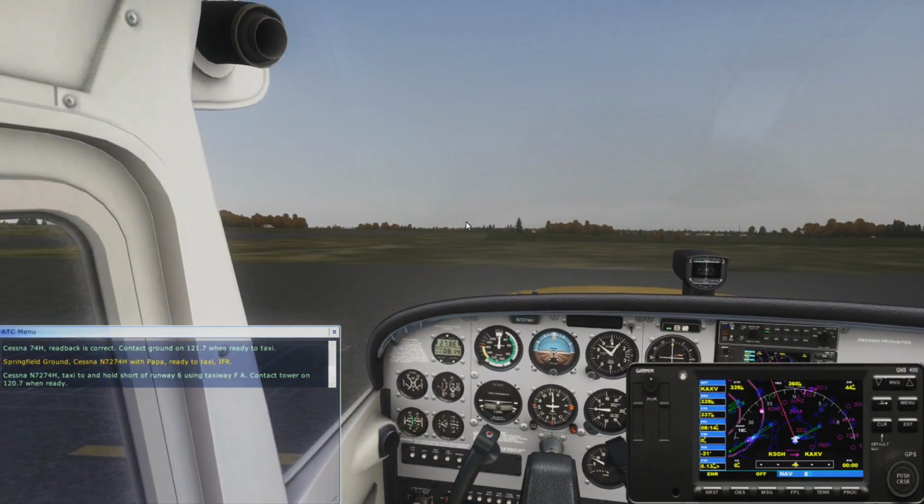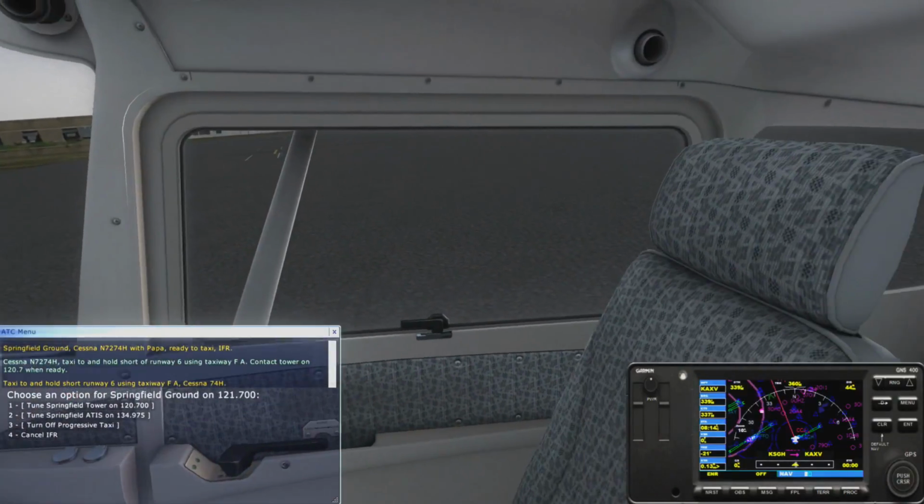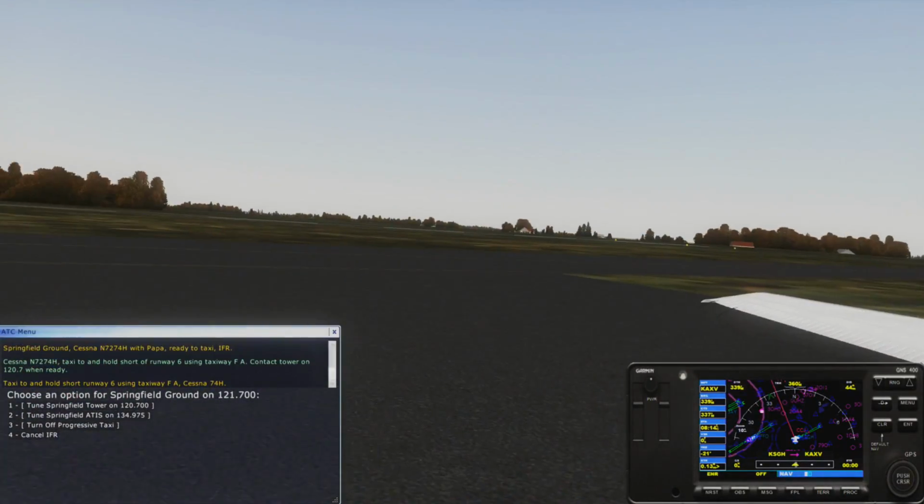Contact tower 120.7. I think I did a replay of the landing, if I can remember it. It was actually a pretty good landing, especially compared to how I've been doing it. Foxtrot Alpha. Cessna 74 Hotel, check out.